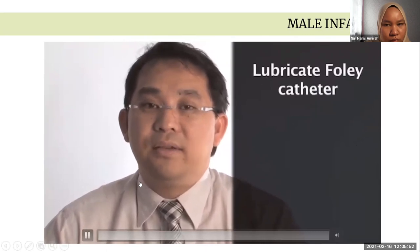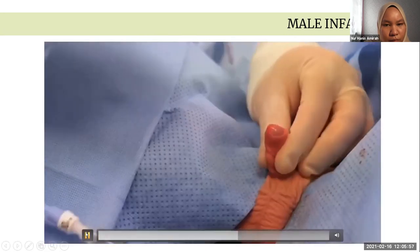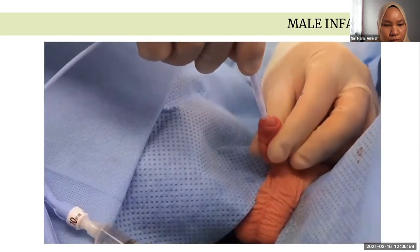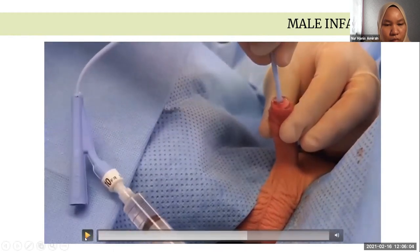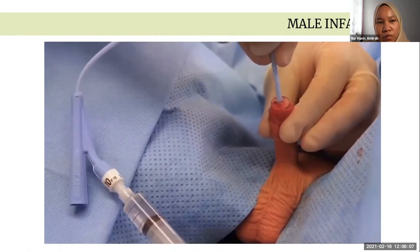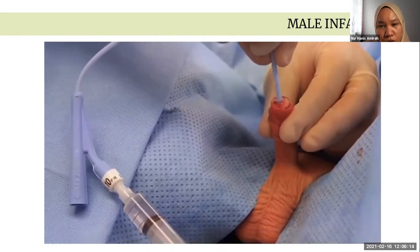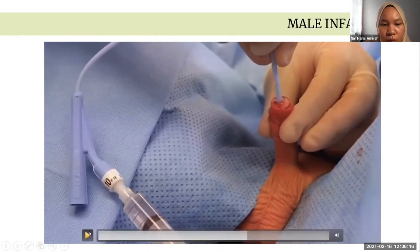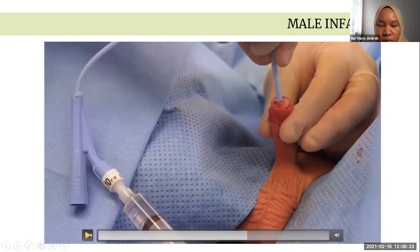Next, the Foley is going to be lubricated, and then with the left hand holding the penis straight, the Foley catheter is inserted into the urethral meatus. During the advancing of the catheter, do not force if you feel any resistance, because it might produce injury to the urethra. Especially when the catheter reaches the external sphincter, slowly apply minimal pressure to further insert the catheter.